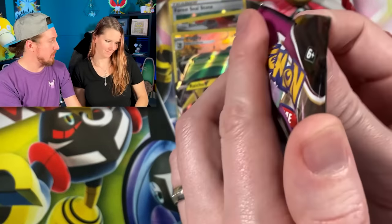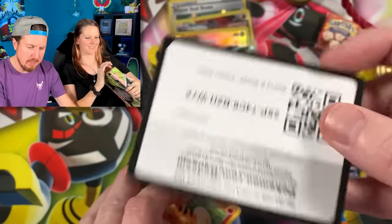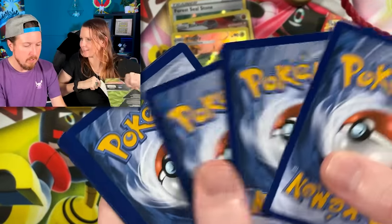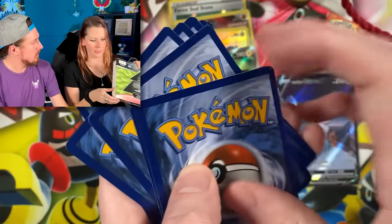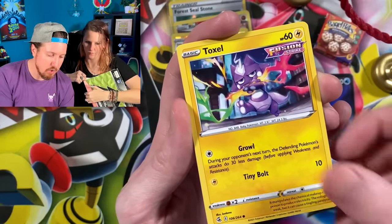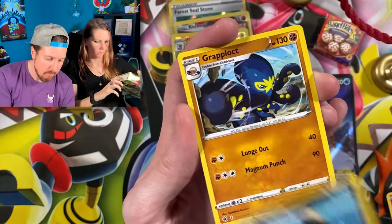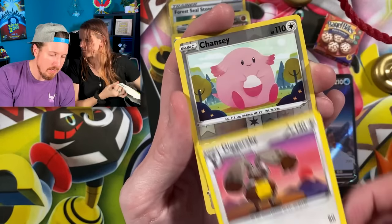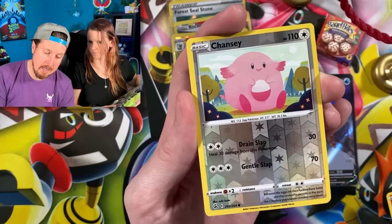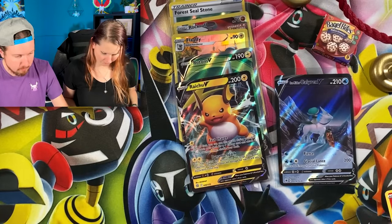I, too, am going to go into Fusion Strike. Next, you have your, I believe, Verizon Wireless box that you stole from me so rudely. Were you really gonna get it? Well, I was working on making up my mind. Well, you took too long. We have Growlithe, Stuffle, going into Toxel, Veneri, Energy. Put that right over there. Grefflocked, going into Reverse Holo Chansey, and. Yeah? That's right. That is right. All right.